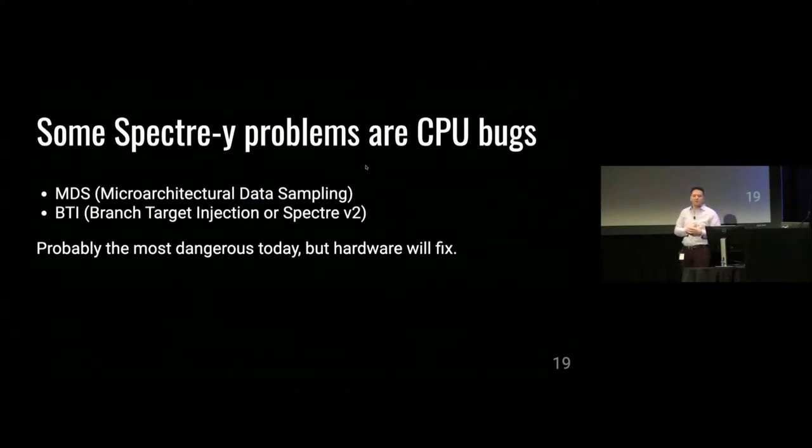Now, a lot of people think these are mitigated, right? These are mitigated. And they are mitigated for certain parts of your system. But they are very often not mitigated for cryptographic software. And that's very, very concerning. Mitigating this for cryptographic software has extra challenges. And these are probably the most dangerous. We do hope hardware will fix these eventually, but it's not going to happen anytime soon.